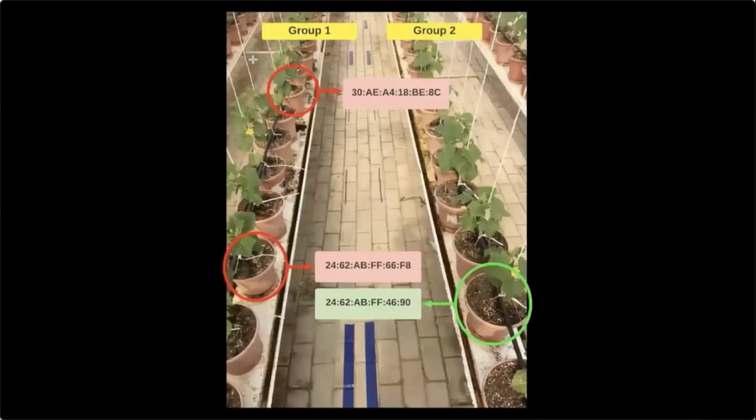Now that we have created this new project, let's try to visualize it in a real-life setting. In our project settings, we created 2 groups. Let's say that group 1 is the first row of plants and group 2 is the second row of plants. In group 1 settings, we created 2 sensor nodes, as we can see here, and in group 2, we created 1 sensor node, as we can see here. And these are the names associated with each sensor node.